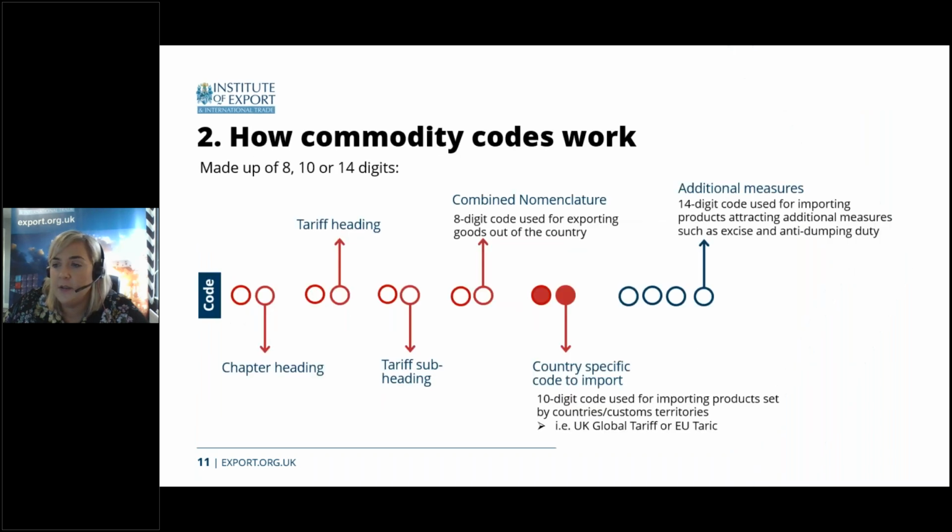You'll hear the term commodity code. We use that a lot in the UK. In other countries, they have different terms, so you might hear HS codes, harmonised tariff codes, tariff classifications. There's a whole host of different terms. The commodity code is a sequence of numbers made up of 8, 10 or 14 digits, and it's used to identify goods. They're used to determine import tariffs, other measures, and import and export license requirements.